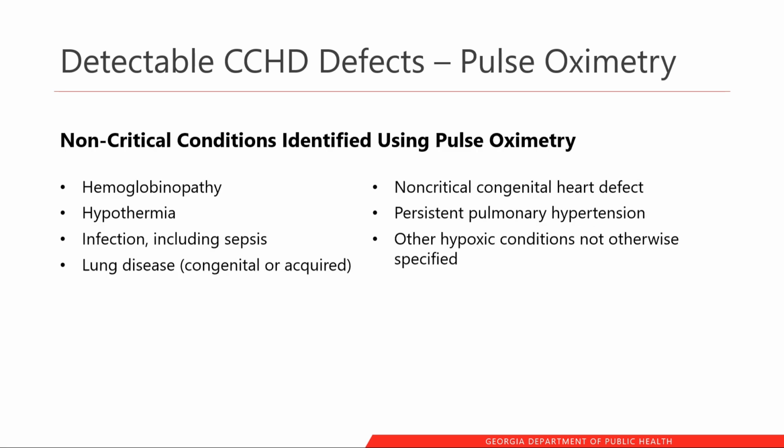Detectable CCHD defects by pulse oximetry. Non-critical conditions identified using pulse oximetry: hemoglobinopathy, hypothermia, infection including sepsis, lung disease congenital or acquired, non-critical congenital heart defect, persistent pulmonary hypertension, other hypoxic conditions not otherwise specified.